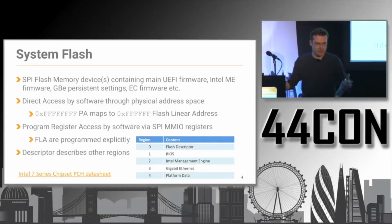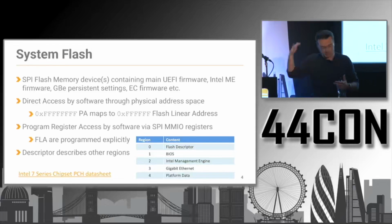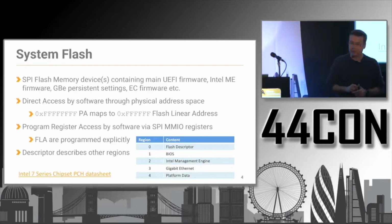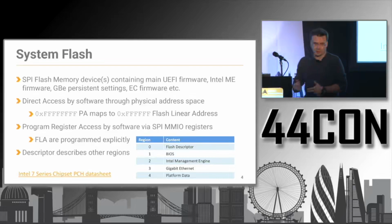So there are two types of access that software uses to get to that firmware on the SPI flash. First is the direct access through memory mapped memory, through the memory addressable space. Basically, any address below a certain size underneath the 4 gigabytes is magically translated into SPI read cycles on the SPI bus and gets to the contents of the SPI flash. But this is only used for reads. It's used to bootstrap, to fetch the reset vector out of flash when the CPU comes out of reset.